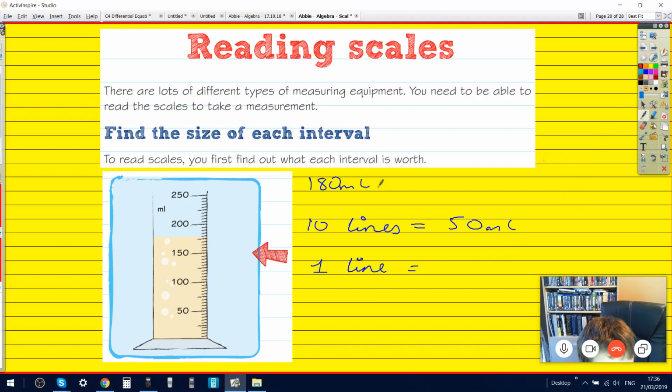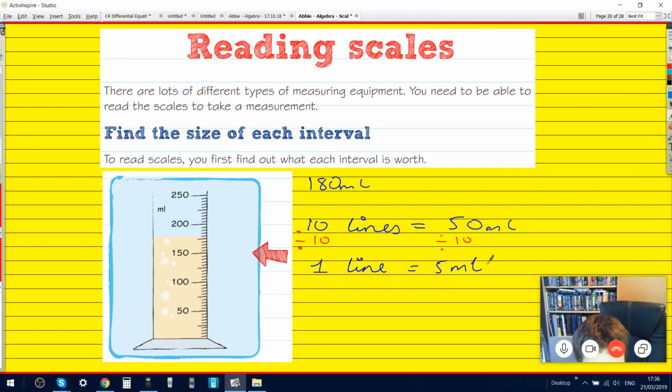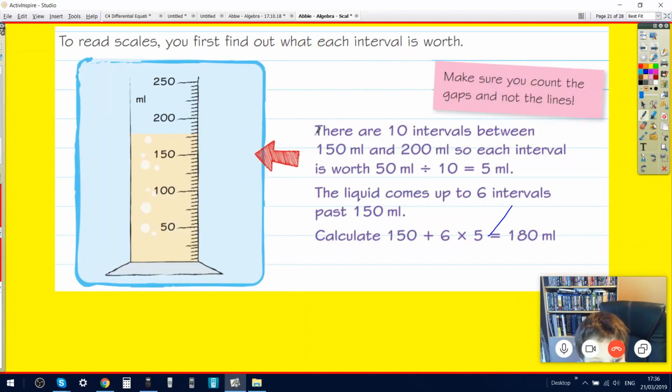What do you divide 10 by to get 1? You divide it by 10. And so 50 divided by 10? 5. Oh yeah. And so we're correct. One line is 5 milliliters. That's 175, so one more is 180. That's kind of the proper way of doing these. So that's 180.